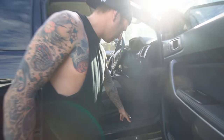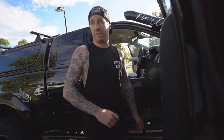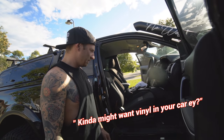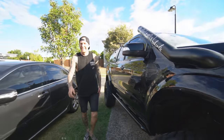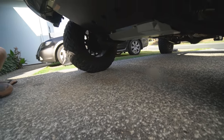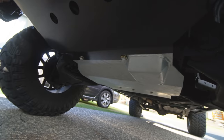Now I bought some mats. These are 3D mats. They're nice. They fit good. You just pull them out. Kind of wanted vinyl in your car, right? Someone's vinyl would say that. Got some bash plates. This back one's galvanised. This one's powder coated. Fat bars again. To be honest, there's probably more we forget every time we go through this.